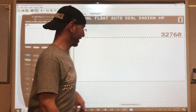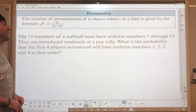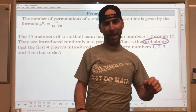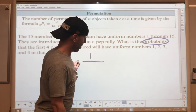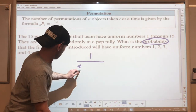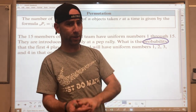Let's go back to the question and take a look. What is the probability that the first 4 players introduced will have the numbers 1, 2, 3, and 4? Here's the key. You know full well that probability has to be answered in the form of a fraction. So the answer is 1 over 32,760 different possibilities. That's the probability that the players will be randomly introduced number 1 first, then 2, 3, and then 4.